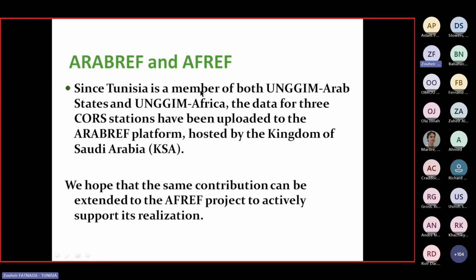When we speak about data availability, data sharing, and contribution to international United Nations initiatives like ArabRef and AFREF, as you may know, Tunisia is a member of both UN-GGIM Arab States and UN-GGIM Africa. The data for 3 core stations have been uploaded to the ArabRef platform hosted by the Kingdom of Saudi Arabia, KSA, and we have data since 2005 for the 3 stations that were chosen. These 3 stations are the oldest ones: Tunis, Monastir, and Sfax. As I said at the beginning, this data is uploaded to the Kingdom of Saudi Arabia platform.